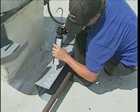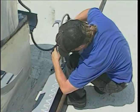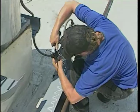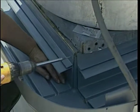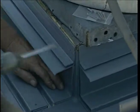Don't worry about applying too much sealant on the trough flashing. The sealant will ensure that no grease will seep behind the unit after installation. Also, be sure that all the screws are evenly spaced around the unit so that thermal expansion is reduced.